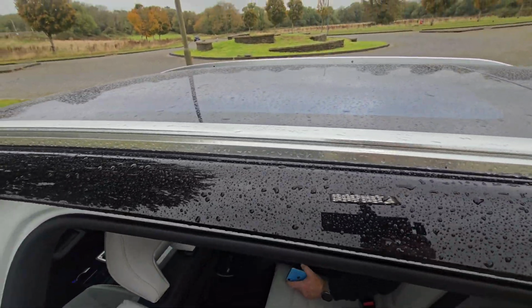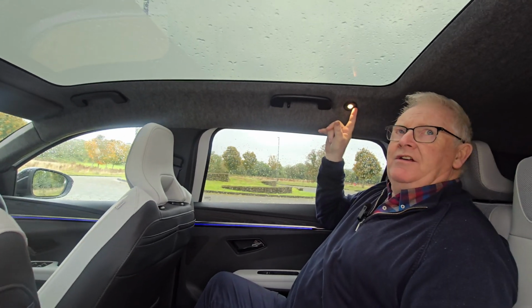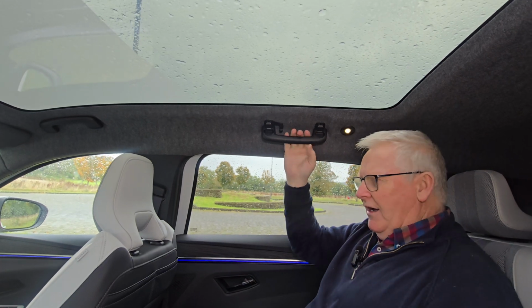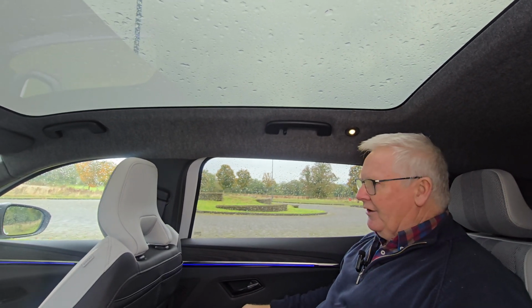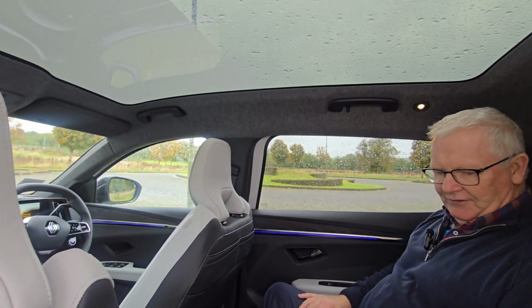I like the fabric on the roof. LED lighting in the rear, pull handles here. I have to say, this is very comfortable back here. Very, very nice place to be, I have to say.